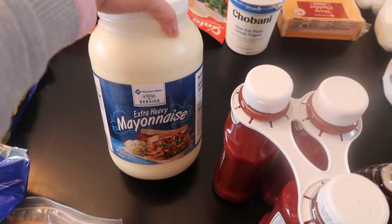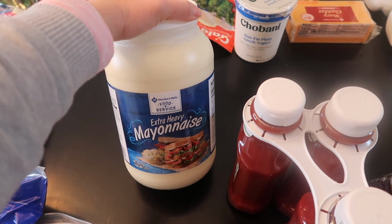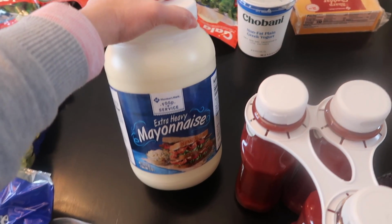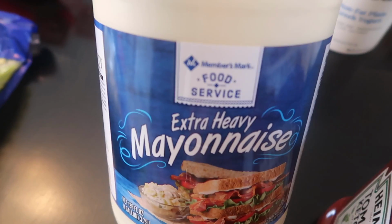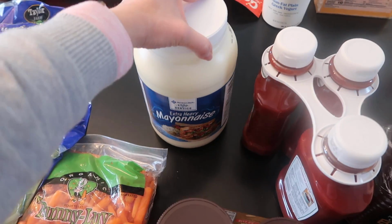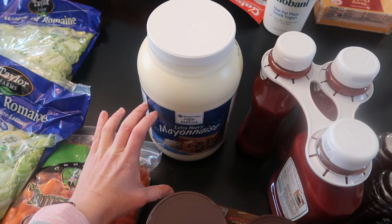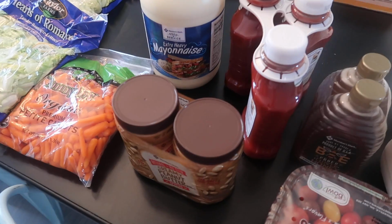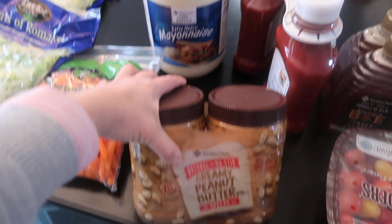Then we've been going through a lot of mayonnaise, and I needed mayonnaise, so I thought I'd check and just see what it's like. We got like the restaurant size, food service size of mayonnaise. So we'll see if this is any good. But we do go through it fast. We go through the regular size mayonnaise like 2 to 3 a month. So, because we cook with it too. Anyway, we're gonna try that out, see how it goes.